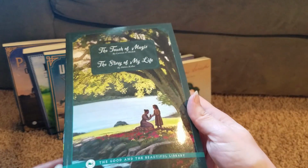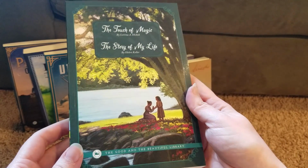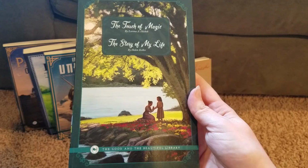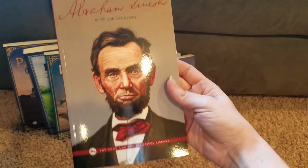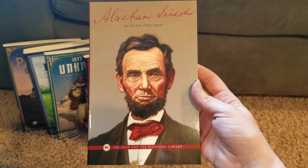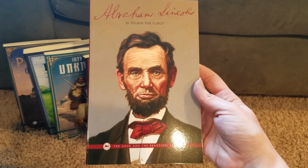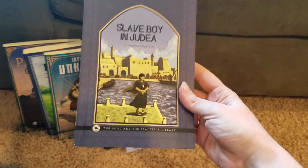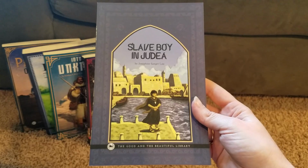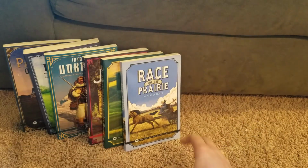This is A Touch of Magic. This has to do with Helen Keller, story of my life. Some of these are utilized in the curriculum, and those are labeled. Abraham Lincoln. If it's used in some of the high school levels, you want to wait and have your kids read those when they get to that level in the lesson and not have them read them ahead of time, but you'll have them. Slave Boy in Judea.